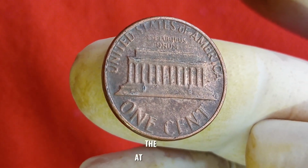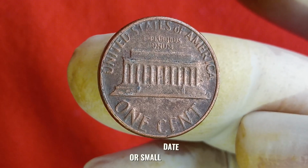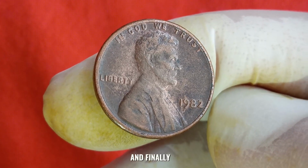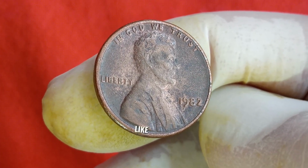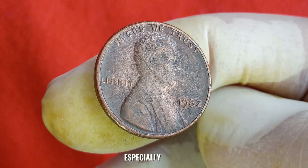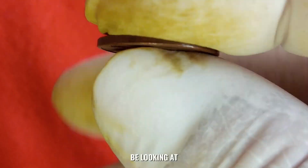Then look closely at the date style. Identify whether you have a large or small date. Then check the mint mark. And finally, if you think you have something rare, get it checked by a professional coin grading service like PCGS or NGC. If you are sitting on a rare variety, especially a 1982 copper small date penny, then you could be looking at life-changing money.